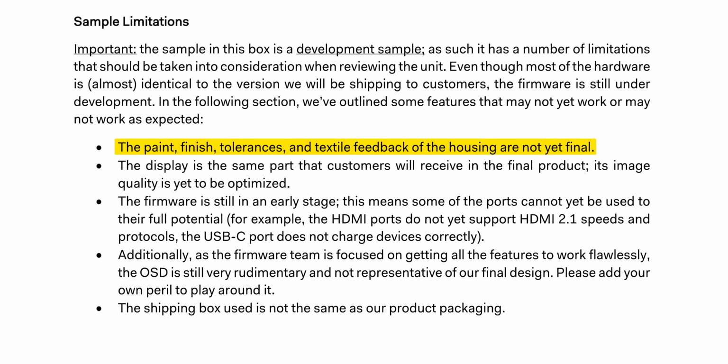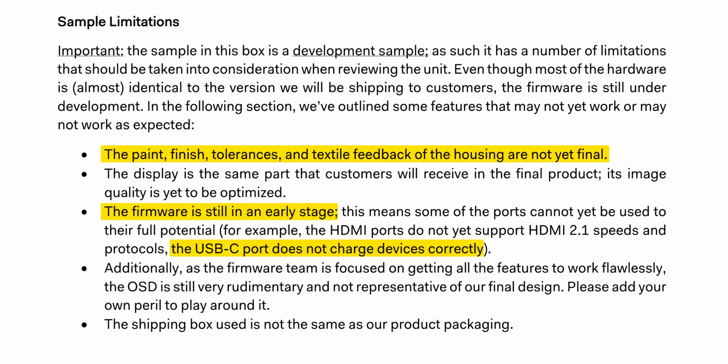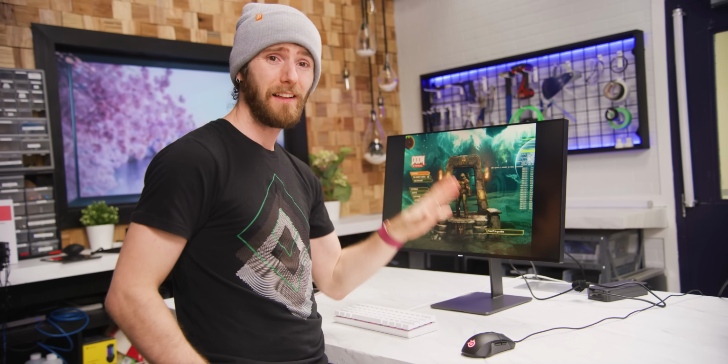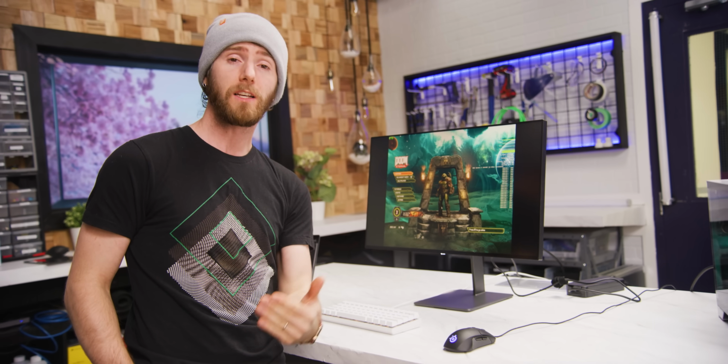Now, there are a handful of issues that Eve was aware that we would find with this unit, like the housing tolerances are not yet final, the firmware is obviously early, the USB-C port does not charge devices correctly yet, but what they told us is that in terms of performance, this was supposed to be very close to what customers will eventually receive, at least in terms of color accuracy.